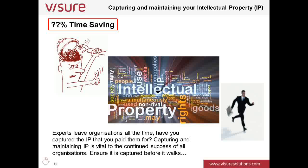So we have to find ways of capturing this information by using a formal requirements management process supported by a requirements management tool to capture this information in real time as it's produced, which means that you retain this intellectual property within your business.